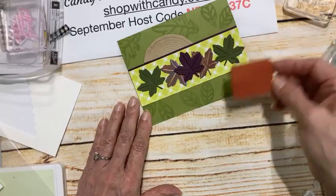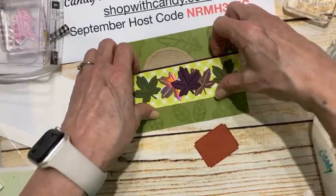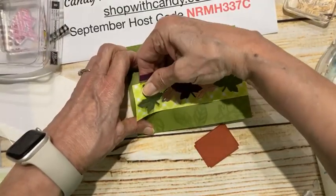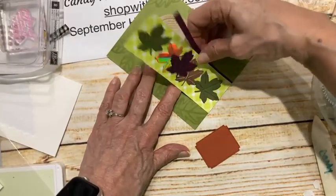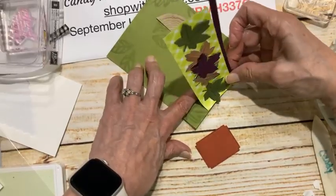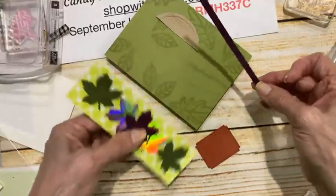Where's my greeting gonna go now? Am I gonna have to pull this whole thing up? Yeah. Okay, this is just not going the way I planned. Okay. See, this is what happened. I put that cardstock strip down first, and that totally messed me up. Okay, all of this needs to go up higher.